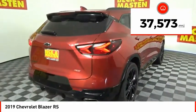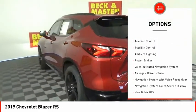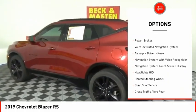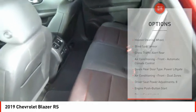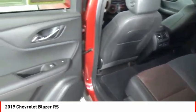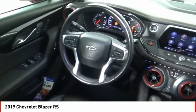Here are some of this vehicle's great options: power windows with safety reverse, electronic parking brake, remote engine start, active grille shutters, traction control, stability control, ambient lighting, power brakes, voice-activated navigation system, airbags, driver, knee.